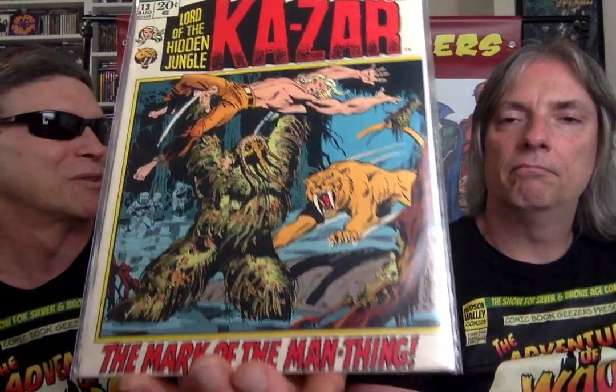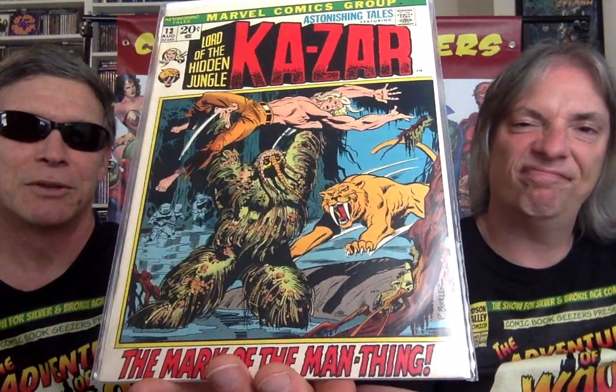But I was shocked when I found out this was a Rich Buckler cover. Not crazy about his depiction of Man-Thing on that cover, I must say. Yeah, I think it's okay. You know, too cheesy for you? Well, Mike Ploog is amazing, but he looks too much like a big hairy thing. I'll show you a better one. There's a good one. Yeah, that's definitely a little better.